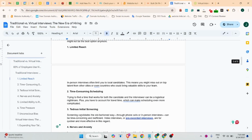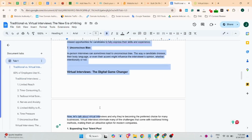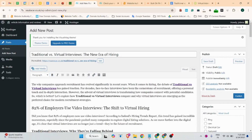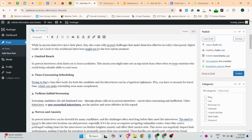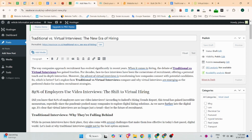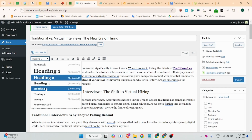Even if you are publishing manual content, make sure you optimize your headings and the hyperlink. And then let me post here, and you will see my headings are already optimized. If you want to insert a hyperlink, you can select your keyword. Suppose this is my keyword, and you select it. You will see there is a hyperlink button. Click on this, and there you can paste your website URL. Then click on the apply button. And if you want to optimize your heading, you can select your heading. You will see in this drop down there is a heading change option. You can select any of the preferable headings.